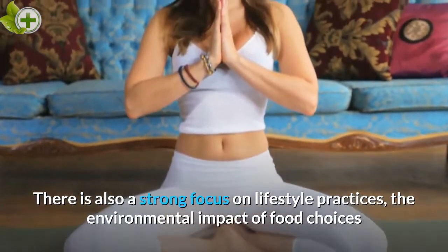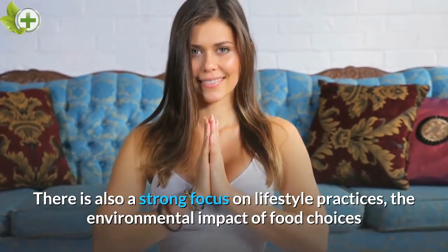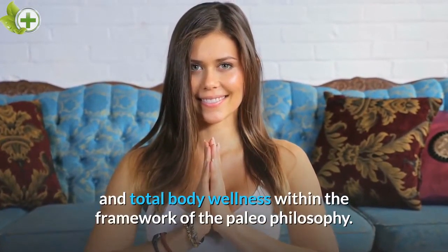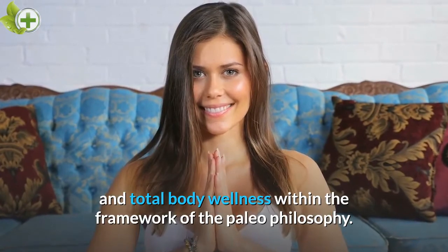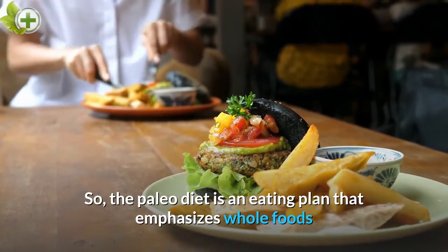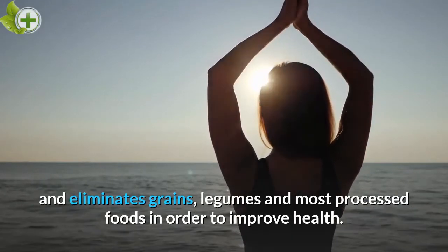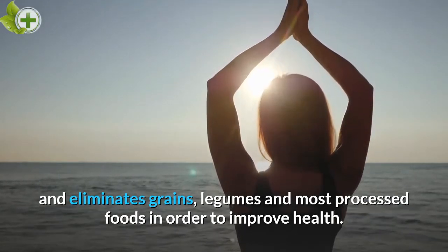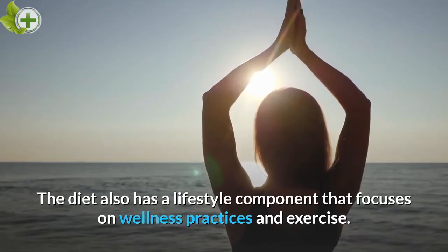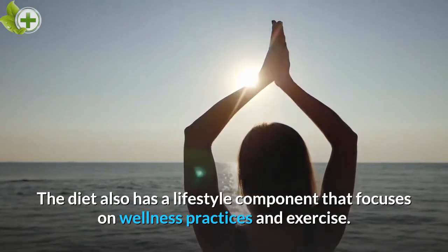There is also a strong focus on lifestyle practices, the environmental impact of food choices and total body wellness within the framework of the paleo philosophy. So, the paleo diet is an eating plan that emphasizes whole foods and eliminates grains, legumes and most processed foods in order to improve health. The diet also has a lifestyle component that focuses on wellness practices and exercise.